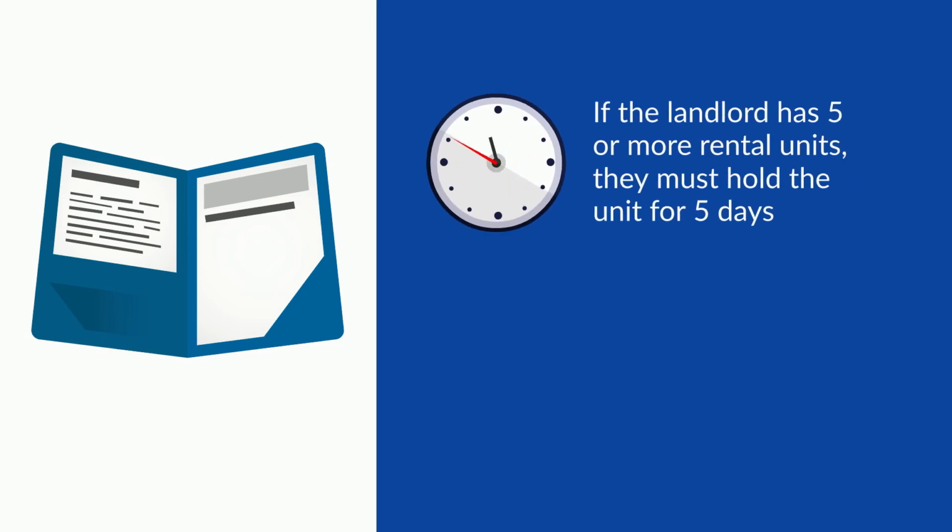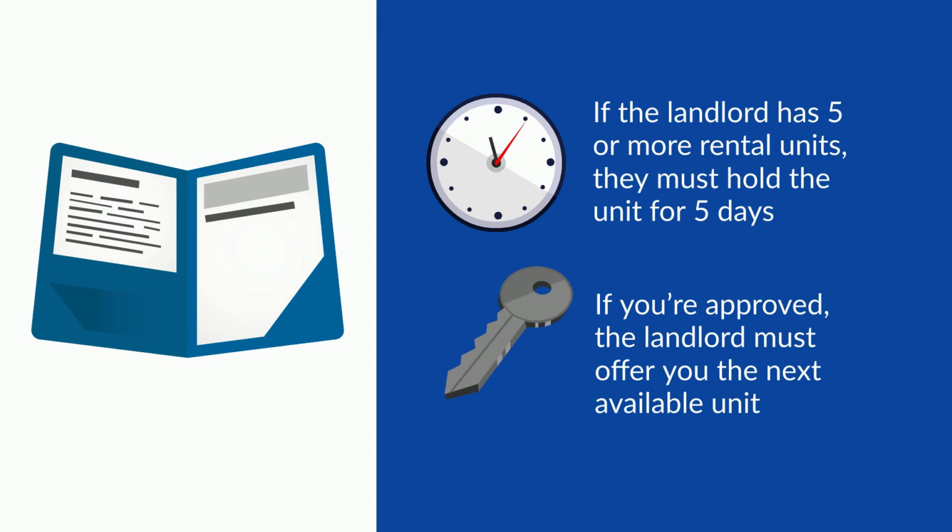If the landlord has 5 or more rental units, they must hold the unit for 5 days after rejecting your application to give time for reconsideration. If you're approved after reconsideration but the unit is no longer available, the landlord must offer you the next available unit that's a similar size and price.